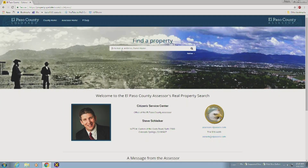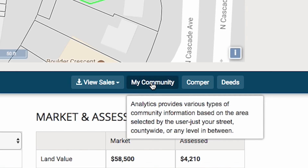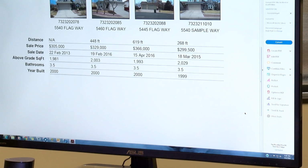As mentioned, the current site receives over 38 million hits a year, and it has become the backbone of the assessor's office and has created many efficiencies here in the office. And I too foresee that happening with the upgrades, with the new property record card, and with the new search page, and also My Community and Citizen Comper. It's going to add more efficiencies to my office.